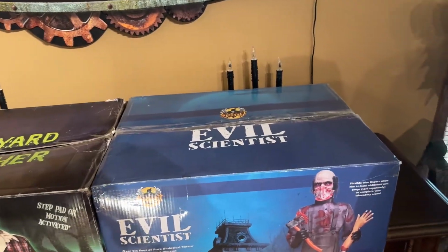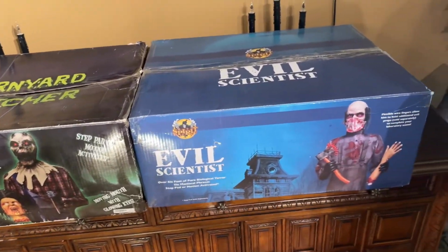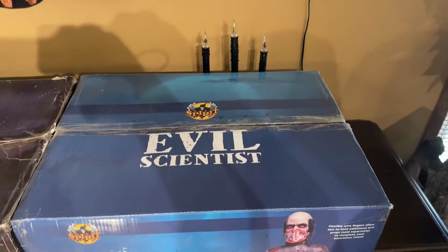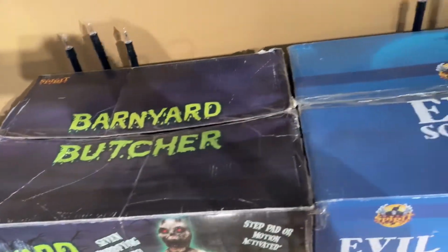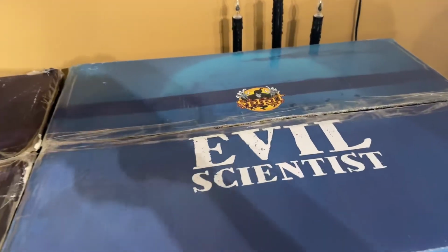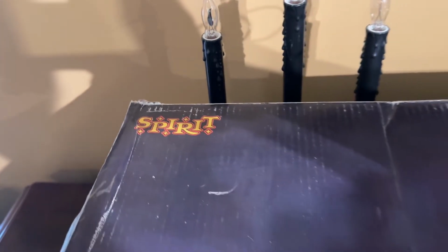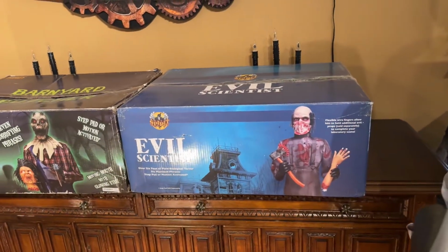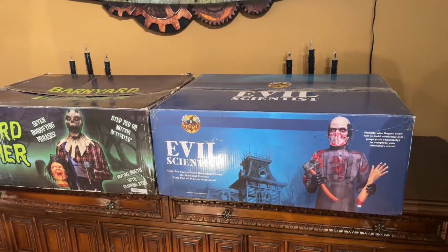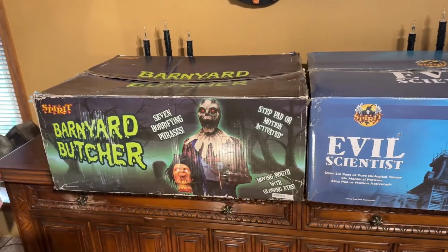But as you can see, the boxes are basically the same size. They actually stack right on top of each other. They're a one-for-one recreation. But here's the top of the Evil Scientist's box, and then here's Barnyard Butcher's box. One difference I see is the logo. On the Evil Scientist box, you have the actual logo itself, whereas the Barnyard Butcher just has the Spirit lettering in the corner. Just the word Spirit. This is one of the main differences between the two. Even though they're made by the same company, they have all this different box design, which I think is kind of cool, really interesting. And it's cool to compare the two.